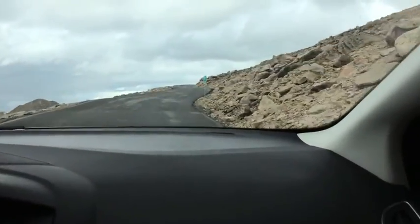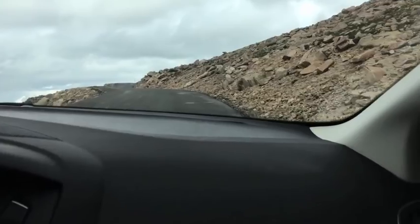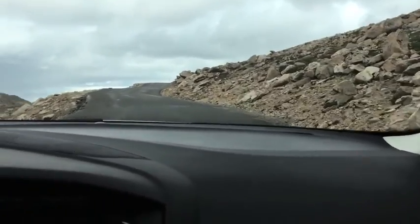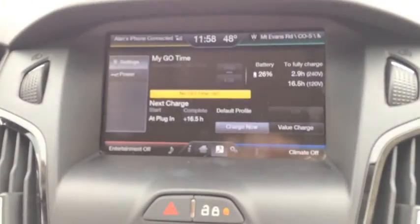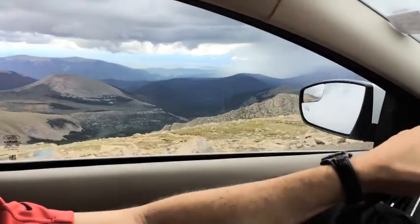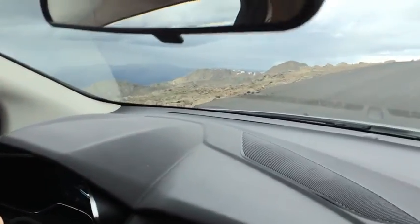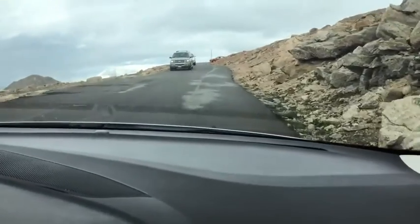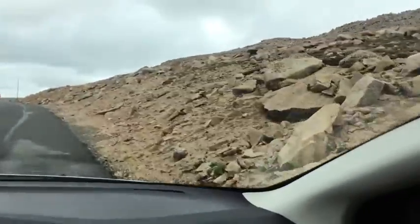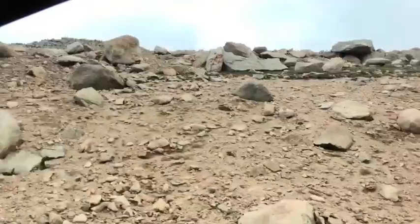All right, well, this is the 14-mile point on the way up. We're getting very near the top. We still have 26% of our battery left, and I gotta tell you, I never thought we'd get up here with that. I thought we'd get up here scraping by, I wouldn't say on fumes, but I guess electrons, scraping by on just a few electrons. But with 26% of our battery left, and we still have a little ways to go, probably we'll be down at 25 or 24, but I'm amazed.